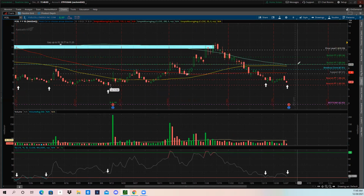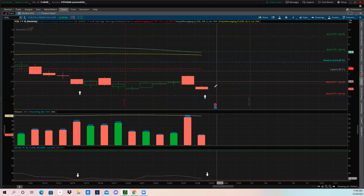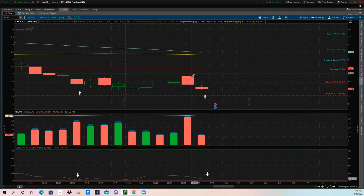So we still hold some shares, full disclosure. This is not financial advice, this is just my opinion, and basically I'm preparing for if we have a bad earnings. If you look, volume was pretty high on the daily chart recently with the sell-off. And the market did actually really well yesterday in terms of the S&P and things like that. So the market's doing well, but these small caps are bleeding.